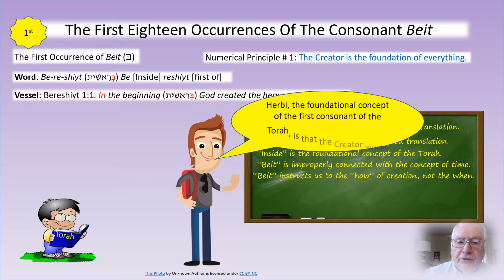Herbie, the foundational concept of the first consonant of the Torah is that the Creator works inside His creation. That's the how, but it's also the where.